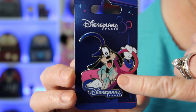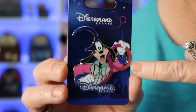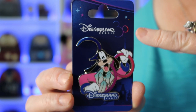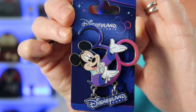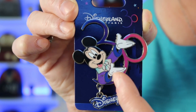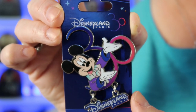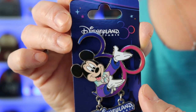And then you've got Goofy all dressed up in his bow tie, holding on to what looks like the 30 from the 30th anniversary, and the Mickey head all together, but he's holding on to it. So this is so awesome. And these appear to be open edition pins. They are gorgeous. Okay, so here is the man, Mickey Mouse himself. Just definitely celebrating the 30th anniversary for Disneyland Paris, coming right out of the center of that logo. And you've got a dangle element too, with the Disneyland Paris. He is so handsome in his beautiful purple jacket with his bow tie. Oh my gosh, these are fantastic pins.